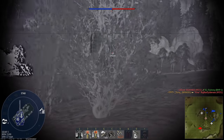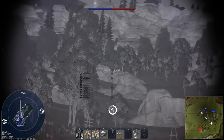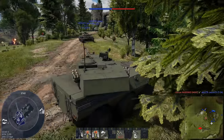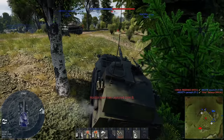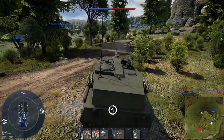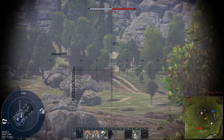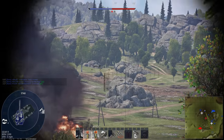Well, there was a bit of a traffic jam at the start of this map, so people are already getting to spots that we're not at. That was a really bad shot. Shouldn't use thermals. Thermals are good for spotting, but if you try and use them to aim, things can get a bit blurry. Like that, for example. Oh, I'm getting rammed.